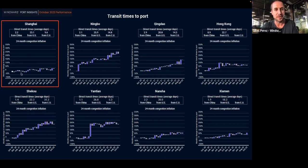So you can see, for example, that Shanghai has had a pretty flat congestion inflation chart, showing hypothetically at least that it's been coping with the various adverse events basically that happened there. For example, they had to close their ports multiple times because of the zero COVID policy. But I want to hear from the three of you, what do you get from this very clear different chart compared to all these other main ports in China?